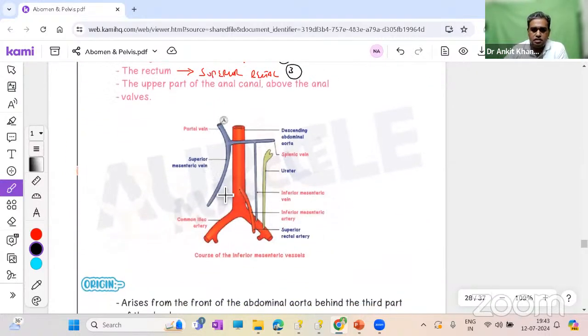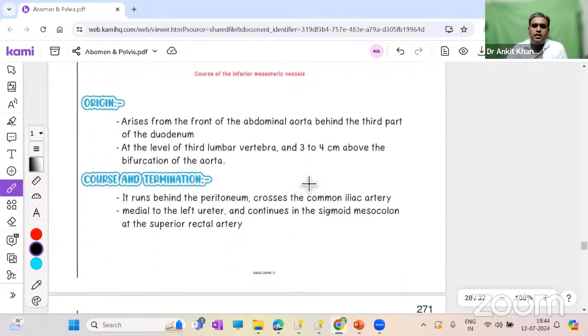They are showing this is the beginning of IMA at around L3. So at L4, see what happens at L4, the aorta will bifurcate into two common iliac arteries. Aorta bifurcates at around L4 level. So just one vertebra above, you have the origin of the inferior mesenteric artery. It arises from the front of aorta, behind the third part of duodenum.